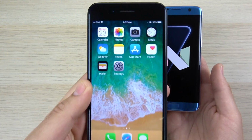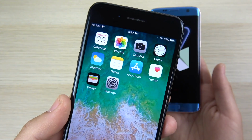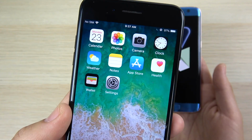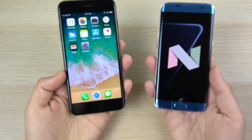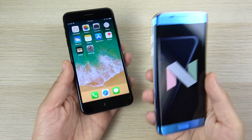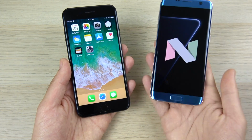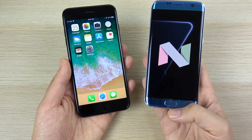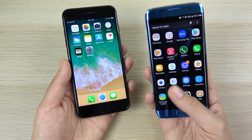The 7 Plus, even though iOS 11 isn't as smooth as I feel it once was on iOS 10, the 11.3 brought some good speed enhancements, and battery life is back on point with the 7 Plus for me. So when it comes to software, having Android Nougat here on the Galaxy S7 Edge is one update past what it gave you when it first launched, but still very slow updates here. And if you don't care about updates, it's not going to be a big deal.